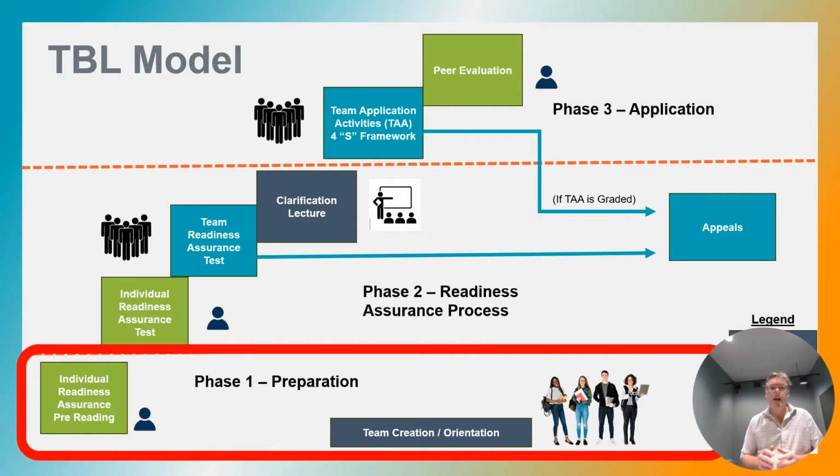Phase 1 has a readiness assurance component to it. The readiness assurance process ensures that students come to class with a foundational understanding of the content, which allows for more meaningful discussions and application activities. These are usually assigned readings. And to help with this, an instructor could create a reading guide for the students.